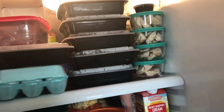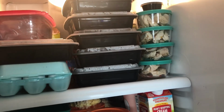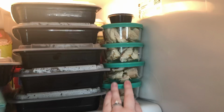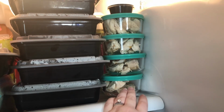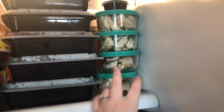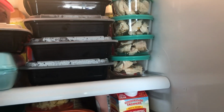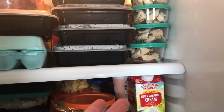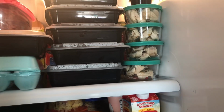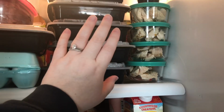So I made like 5 pounds of chicken. I cooked it all up. So I have some chicken here that's in 2.5 ounce portions post cooking that I can snack on. I like snacking on just chicken. I'm weird like that. I don't like nuts really. I feel sick after I eat too many vegetables. So for me, keeping a lot of protein is key.